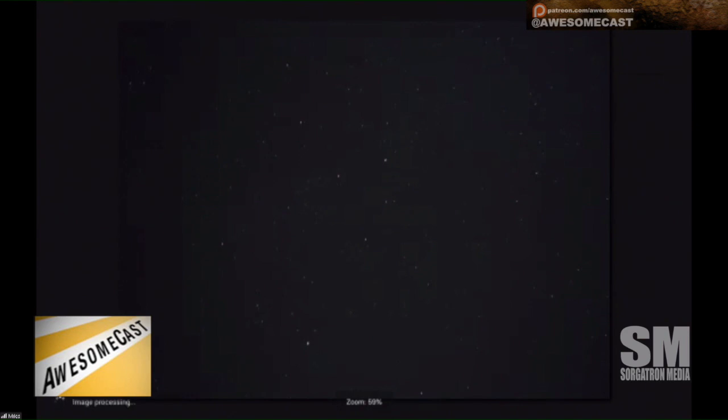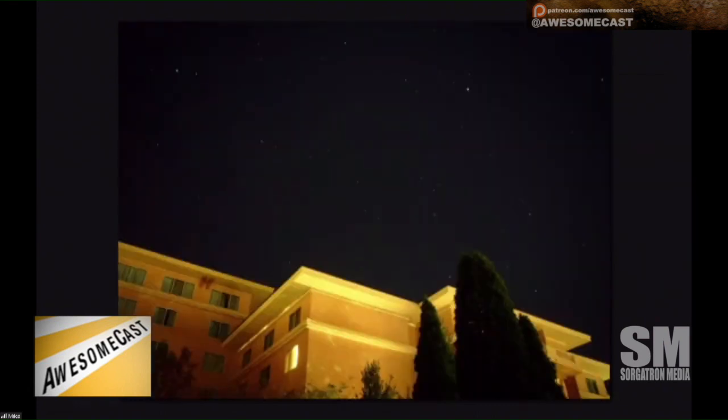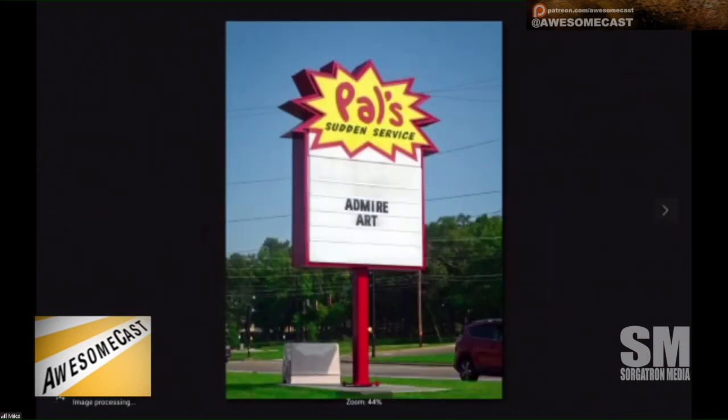And I did some astrophotography. Not the best for astrophotography, but if it's all you got, it works. It looks like it could be stars. Yep, there's some stars in there. And I think I should have a couple more here. Oh, this is a good one. This was a highlight of the trip.